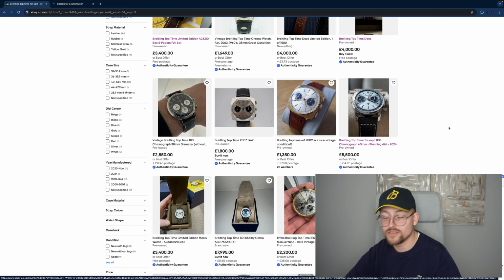I forgot to mention at the start, the prices of Breitlings have gone up again. So the Breitling 23 re-editions of the Top Times are now £5,100. Then the B01 movement versions are £6,450, and on the mesh bracelet, £6,800 for a Top Time. Bonkers, ridiculous prices, but you can still get them at good prices on the used market.